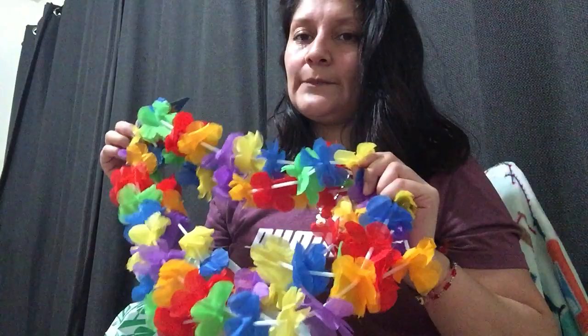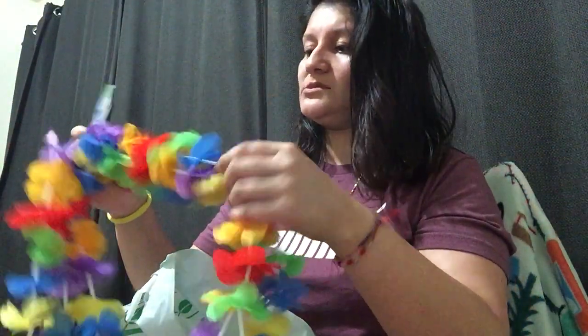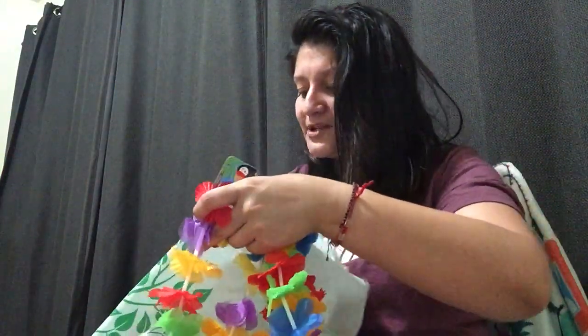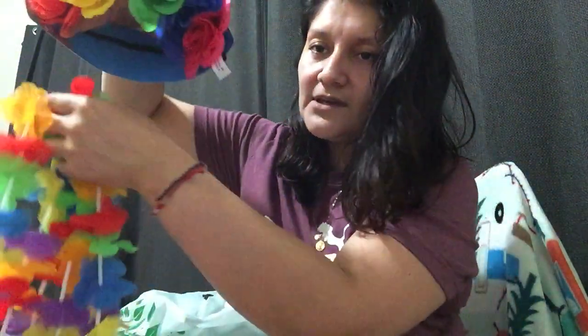So she's about to graduate on June 11th, and they have the Hawaiian theme. So I was thinking it's going to go with her outfit. Pretty cute. So we got her these to go with her outfit. She's going to graduate elementary, you guys, so she has to look cute. You only graduate from elementary once. And this is the headband that goes with it. Super, super, super cute. And it's a Hawaiian theme.